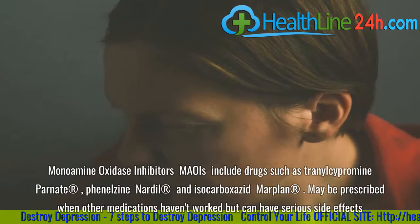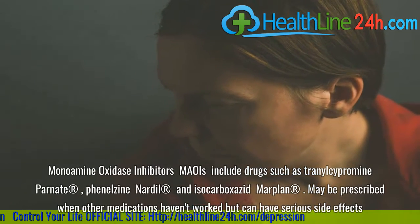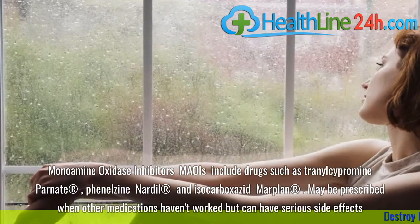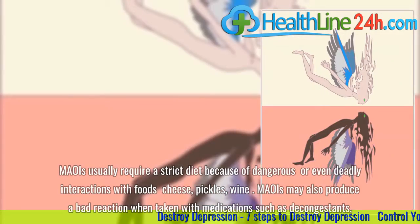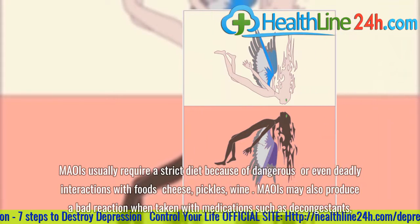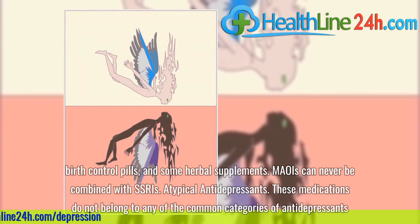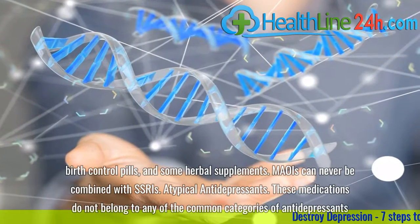Monoamine oxidase inhibitors, MAOIs, include drugs such as tranylcypromine (Parnate), phenelzine (Nardil), and isocarboxazid (Marplan). May be prescribed when other medications haven't worked but can have serious side effects. MAOIs usually require a strict diet because of dangerous or even deadly interactions with foods such as cheese, pickles, and wine. MAOIs may also produce a bad reaction when taken with medications such as decongestants, birth control pills, and some herbal supplements. MAOIs can never be combined with SSRIs.